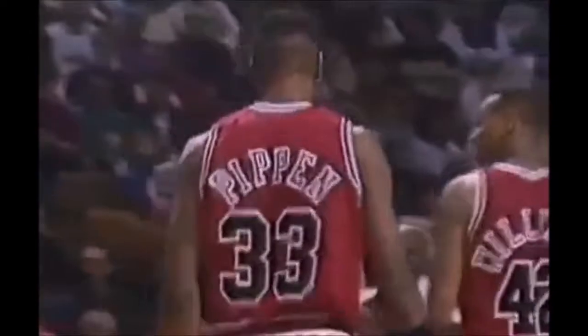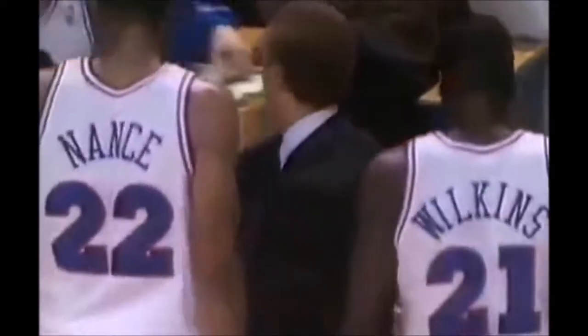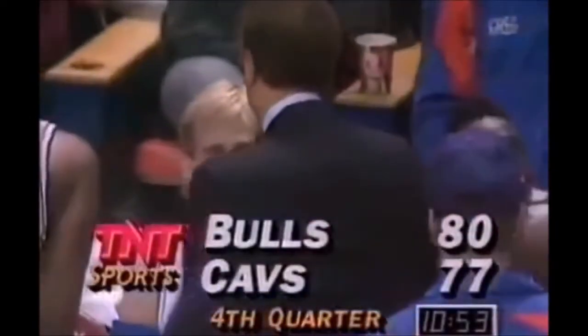I like Lenny Wilkins taking a timeout here. He's not happy. They've had two plays. They've not executed either one. They've had 2 turnovers and a block dunk opportunity. I think it's a very good timeout. 8-0 Bulls run.